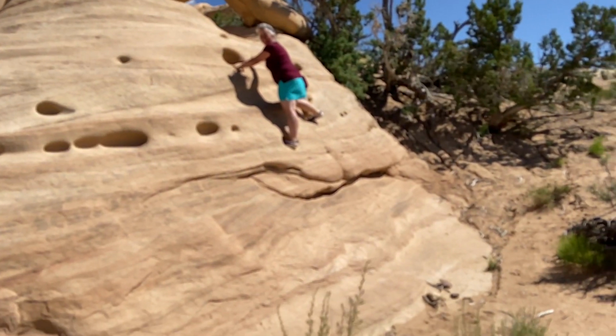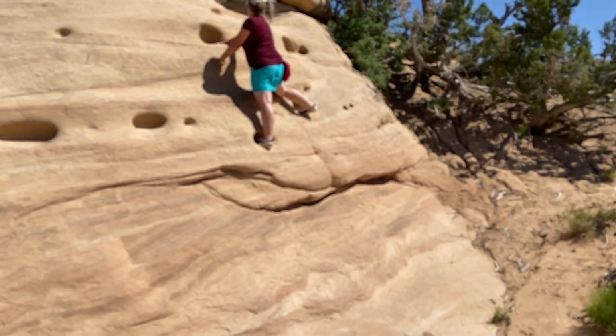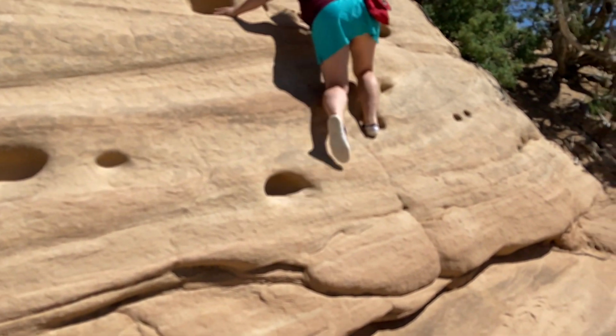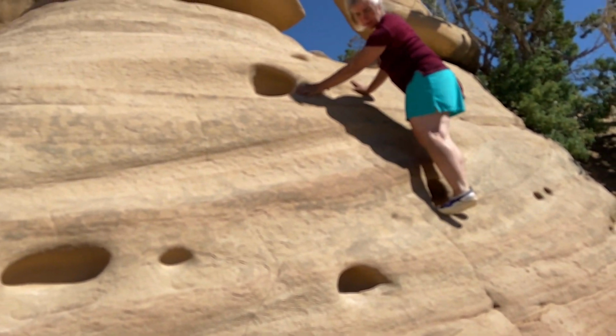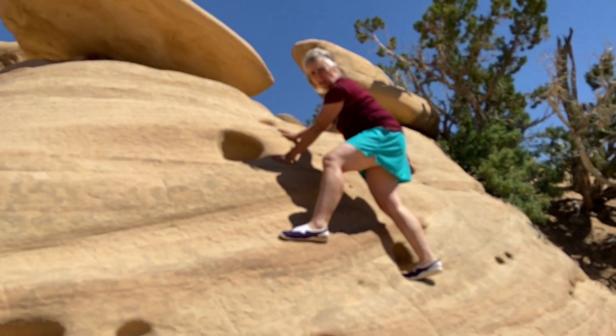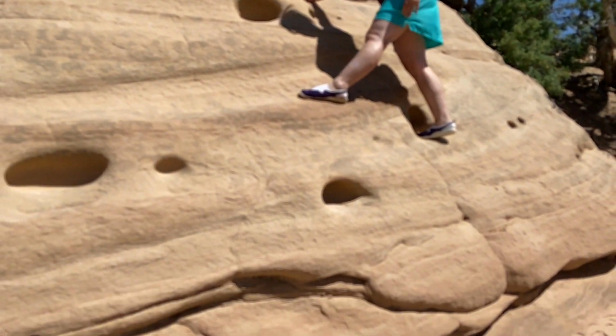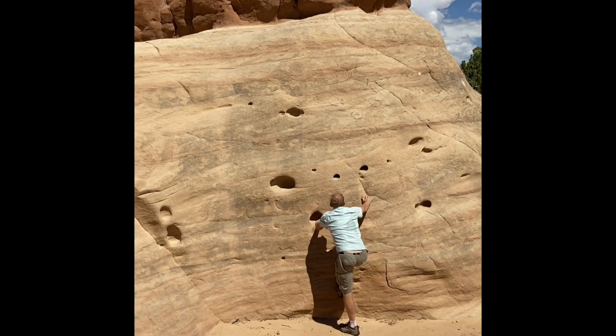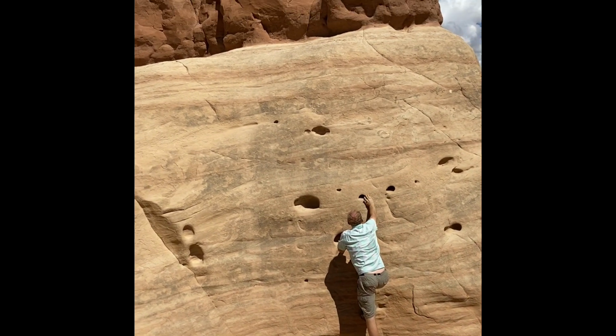Okay, Cheryl found an ancient climbing gem. Yeah. These holes in the rocks are there just specifically for climbing. I climbed that other rock gem wall. Let's see if he can do it.